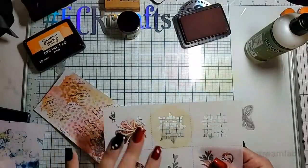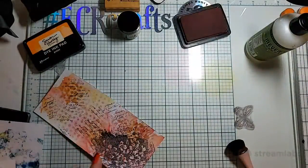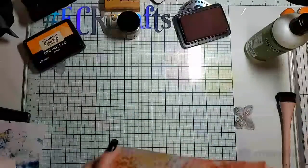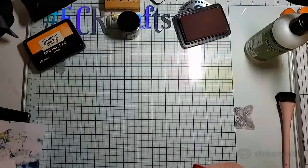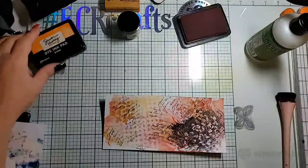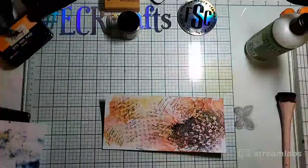Now, the nice thing about doing stencils with your inks is you can set them aside. They're not going to dry like paint. They'll come clean really, really nice. Okay, so we've got polka dots and we've got that. Let's throw in our little butterflies.